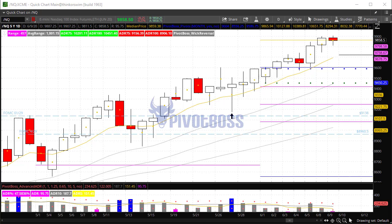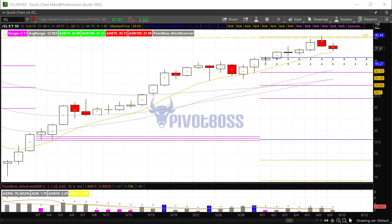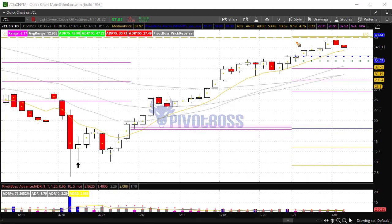Okay, let's take a look here at the crude oil chart. Here it is. We're down about 1.5% right now, heading into RTH for crude oil. This one remains very, very bullish. We did hit 40 bucks in the previous session and dropped away from that level, hitting lows just above the 37 level here today, 37.07s.